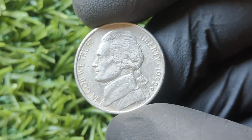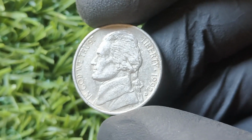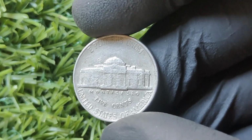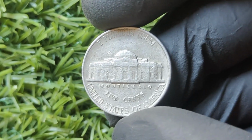By the end of these 40 minutes, you won't just know about one coin. You'll learn how to tap into a hidden market of rare pennies and nickels worth millions. No guessing. No fluff. Just facts that could change everything for you. But first, let me ask you this. When was the last time you checked your coin jar?